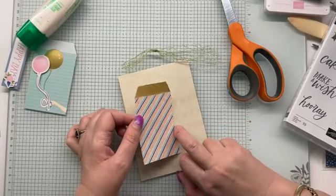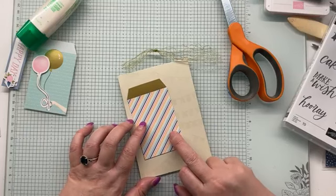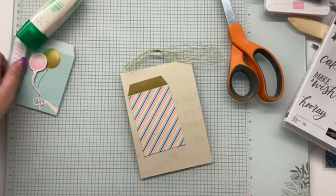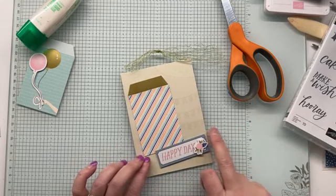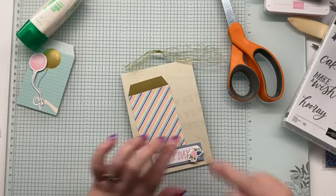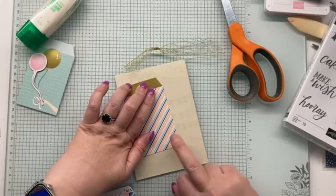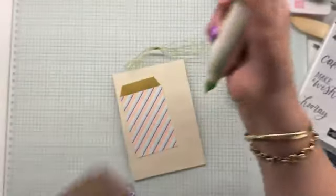I think just to see how the, I think this needs to go up a little bit, just to fit my happy day at the bottom. Perfect. There's no glue there. No one saw anything of the sort.